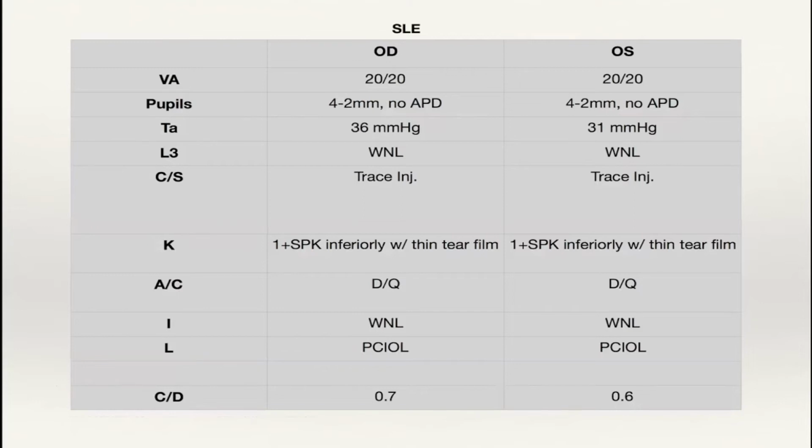Ocular exam, 20/20 in the right eye, 20/20 in the left, but you just want this patient's pressure to be reasonable so you can almost not have to worry about them not being able to take medicine. But this patient's got a pressure of 36 and 31, pressures you just cannot ignore. Ocular exam is what you would expect with somebody with some dry eye issues, a little bit of injection and some inferior drying in a thin tear film.